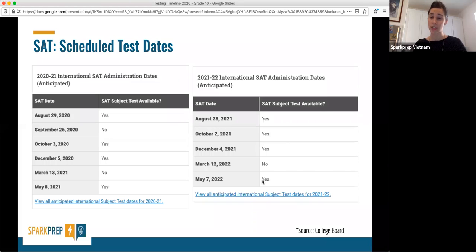Foreign languages are typically outside of Spanish and French. Most other foreign languages are really only offered once yearly. So you'll want to pay attention to, if subject tests are on your radar, what you have over the course of the next year or so, what subjects you were planning on taking, when those are available, and how those fit in with the rest of your testing timeline.